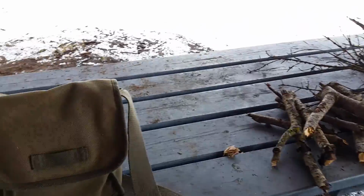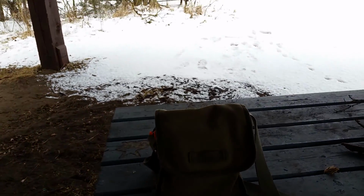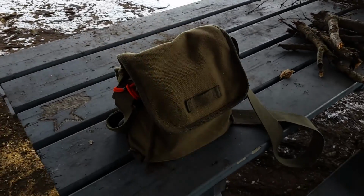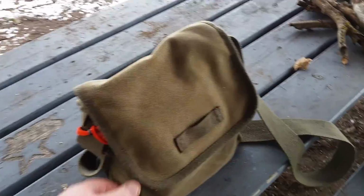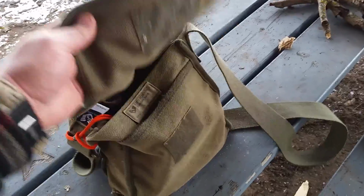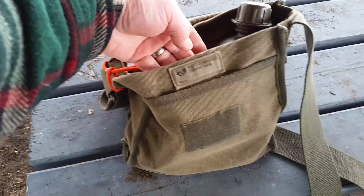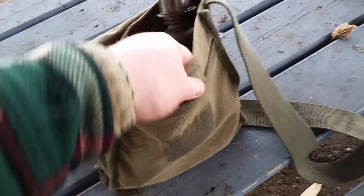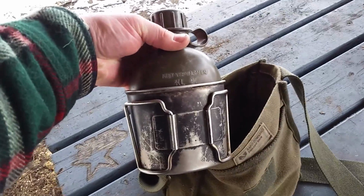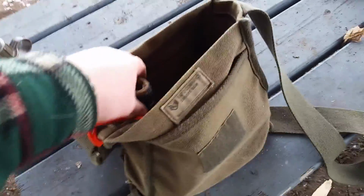Nothing crazy, but because I'm only out for an hour or two, figured I'd go through the contents of my kind of haversack kit. It's nothing crazy. This is just a surplus kit made by Rapid Dominance. Nothing fancy. It's not even a heavy canvas, but it's quite nice. So I've got a German canteen and cup. Super solidly made. It's one of my favorites.